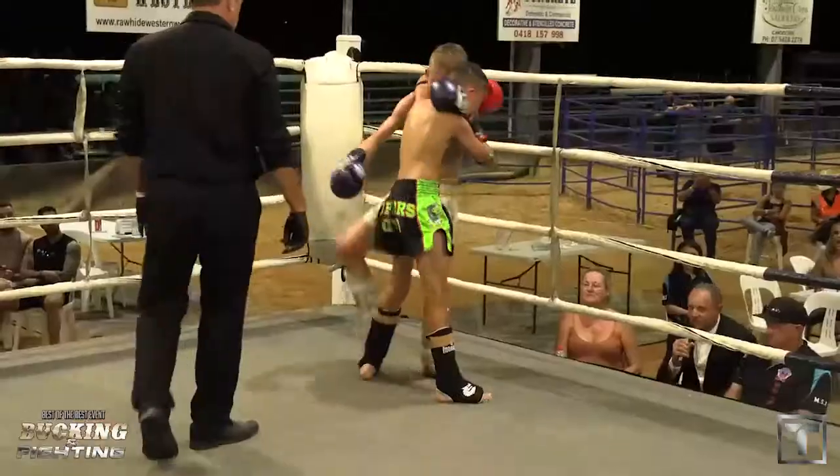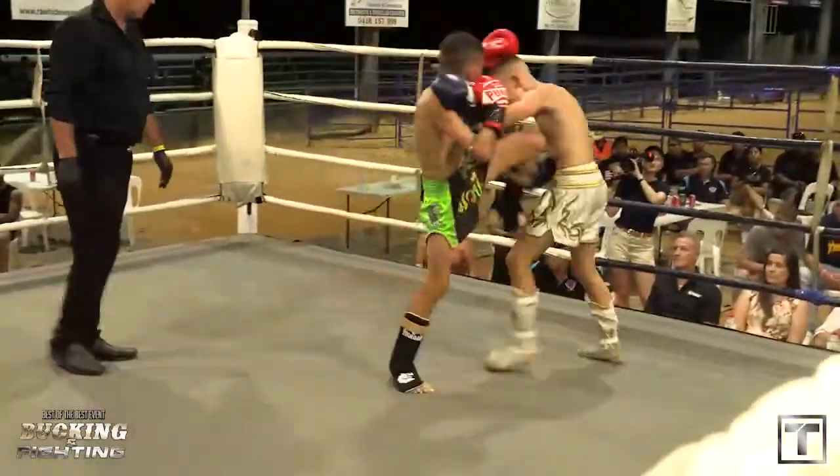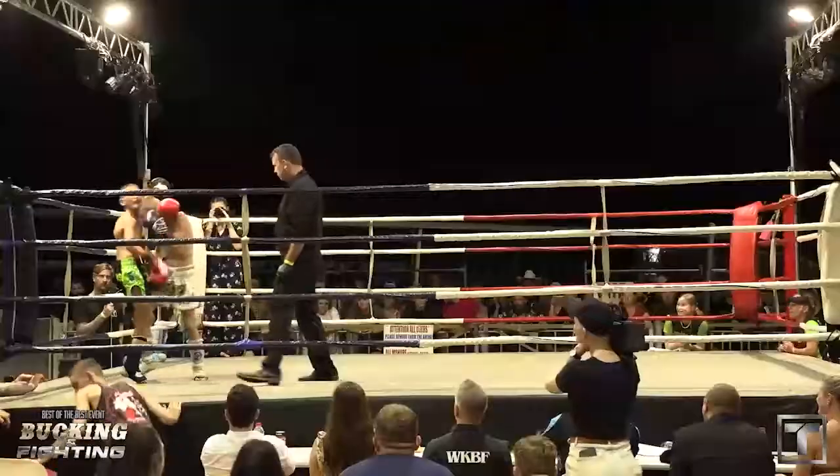Working those knees. Who's gonna push hardest here? Just going knee for knee now. Yeah, I think red corner's coming home a little bit stronger here.